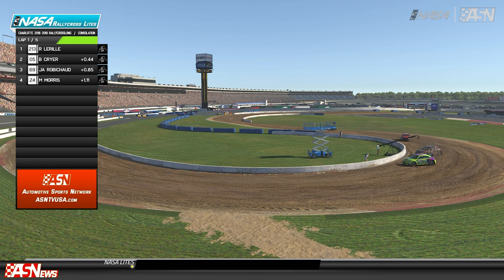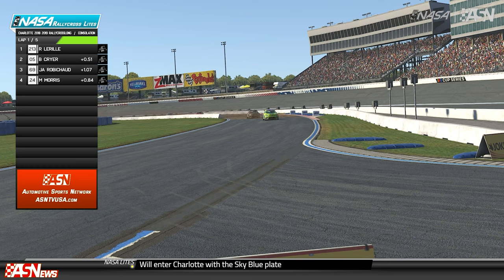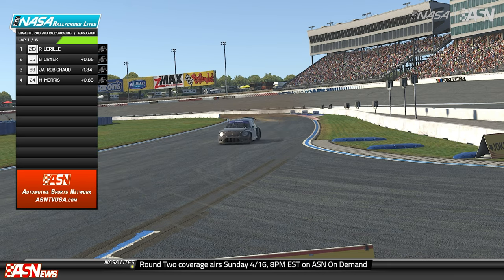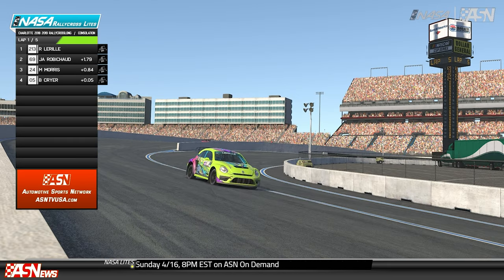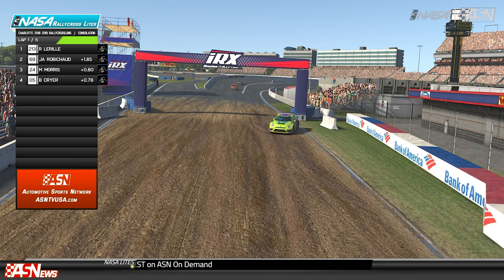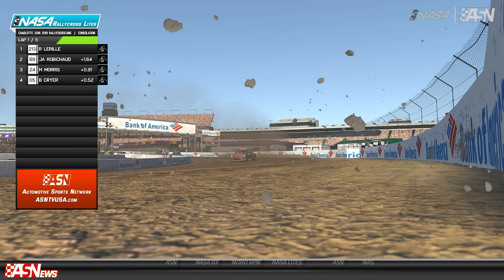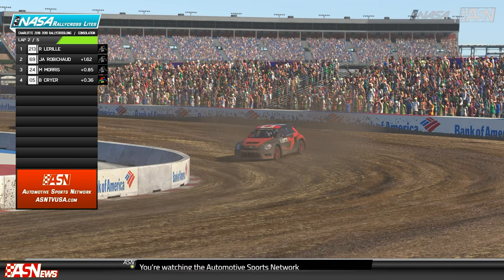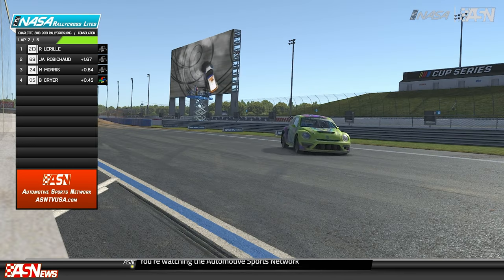A car length between Laurille and Cryer. Who will joker on the first opportunity? Leaders do not. Cryer does. So Cryer jokers. Robichaud does not. Morris does not. Laurille pulling away. Jake Robichaud sits in second. Third, Morris. Fourth, Cryer, after his joker.